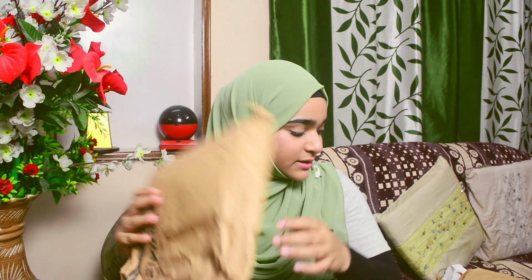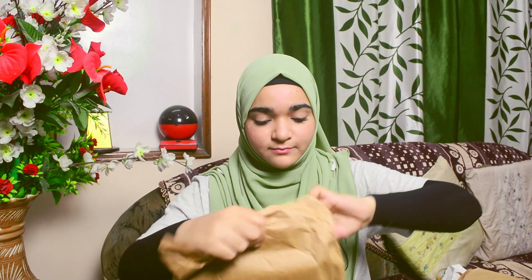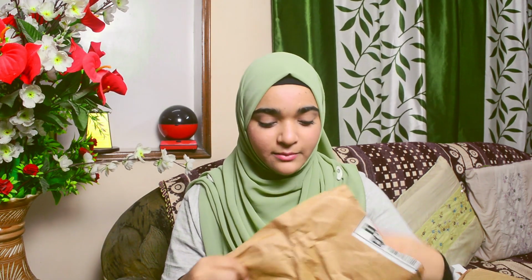So let's open this package. They have changed the packaging completely. They are using this papery material that is more prone to getting wet and stuff. So I hope that they find some replacement in the future. But it's more environmental friendly, so I can understand.